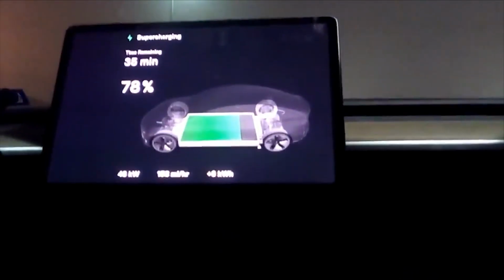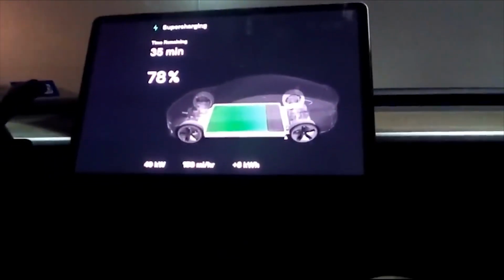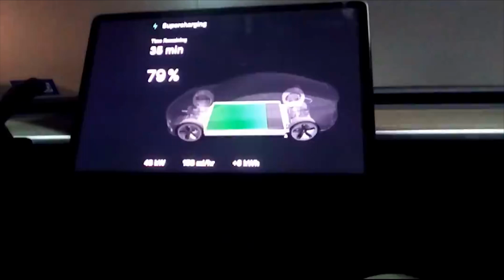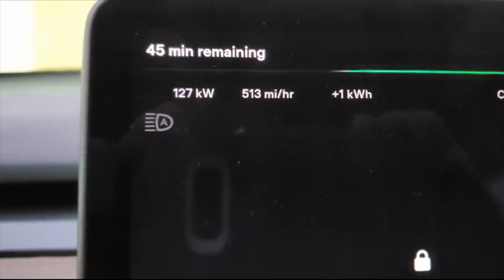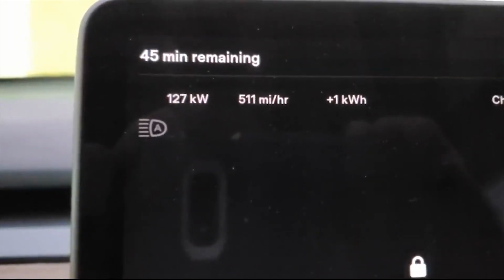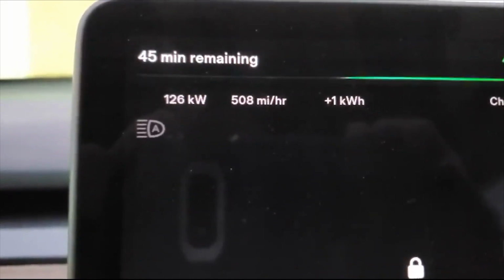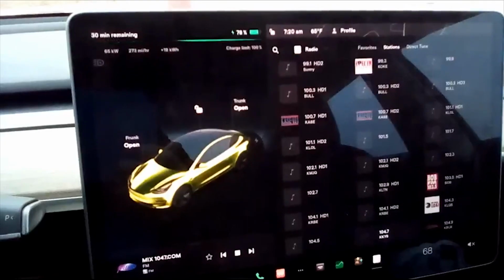At the supercharger, I'm getting 49 kilowatts of charge. The Tesla supercharger in Giddings obviously charges at a much higher rate than the previous ones I had used. This is insane. I'm getting over 500 miles.